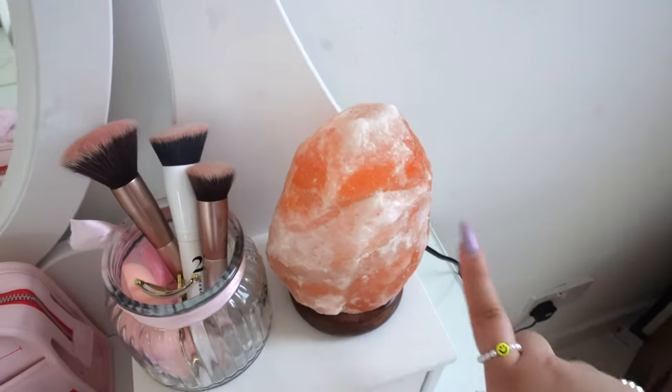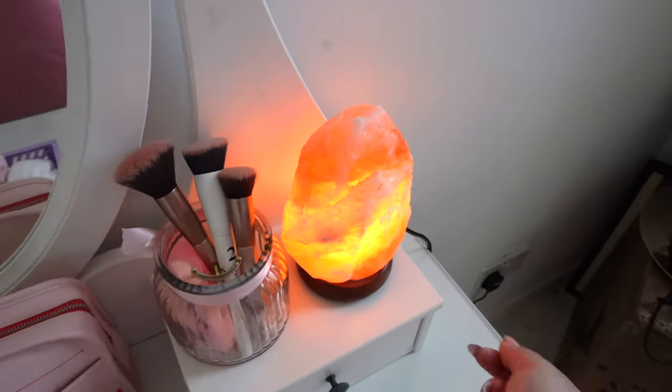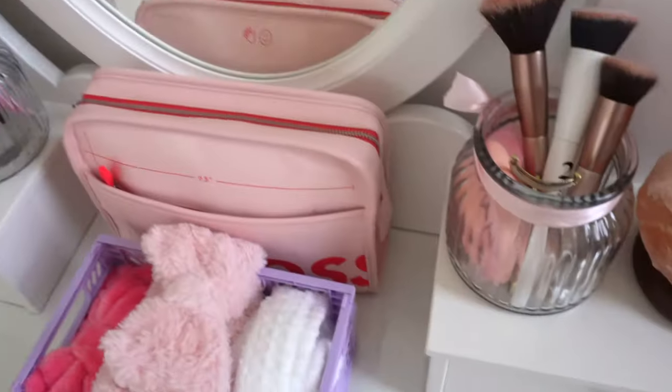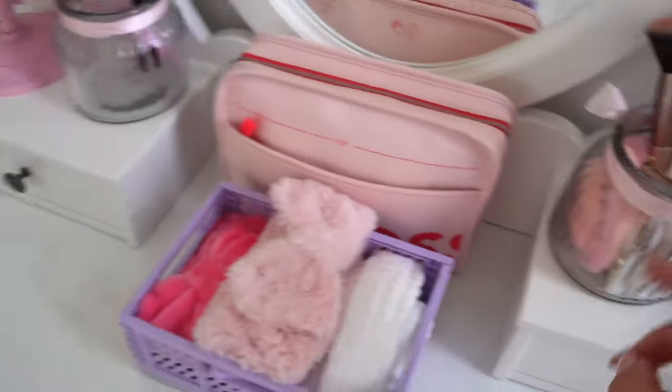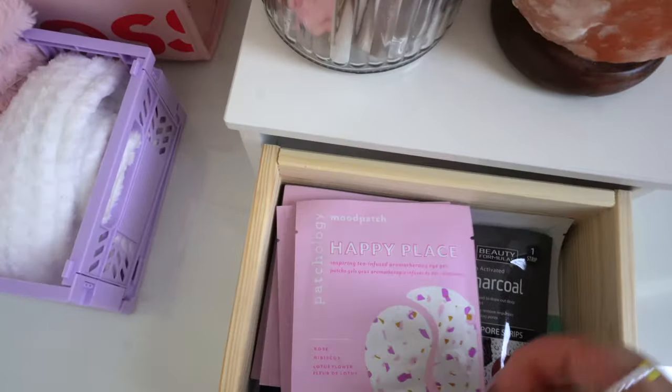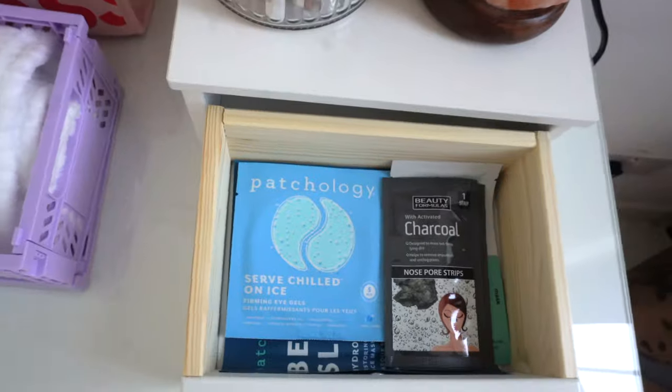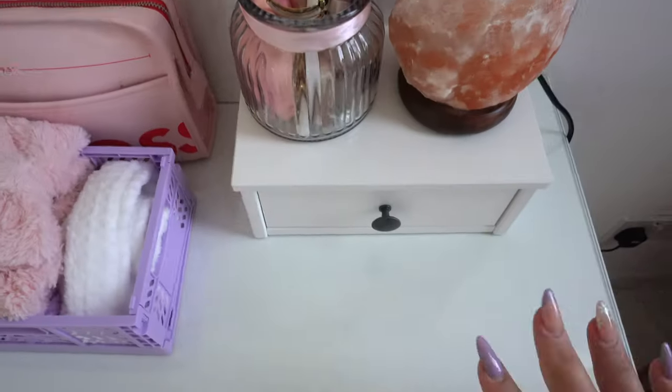And then this is my Himalayan salt lamp. Wow, really just adds to the whole vibe. I'm so obsessed with this. It is so beautiful. Then I have another drawer that's on this side. And I literally just filled this up with face masks, eye gels, a face mask at the bottom, nose strip, just like face masks and stuff in here. I just wanted somewhere nice to put them.